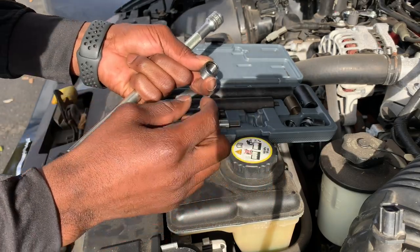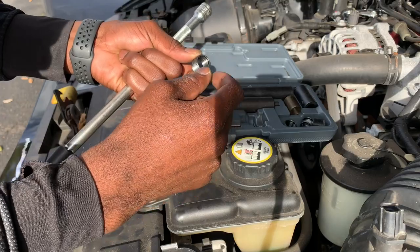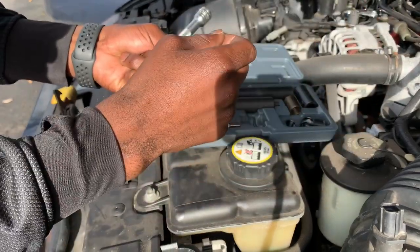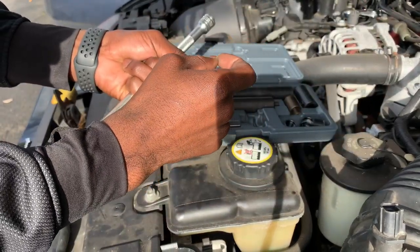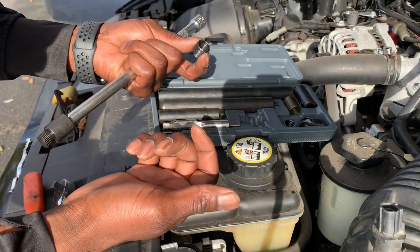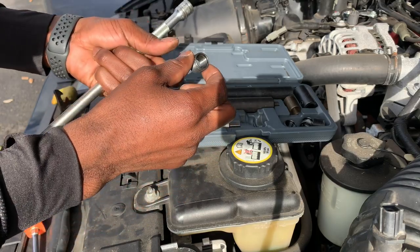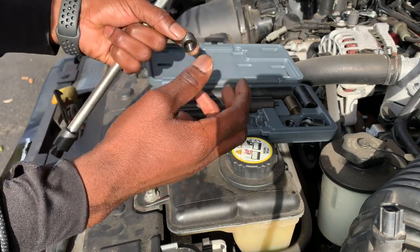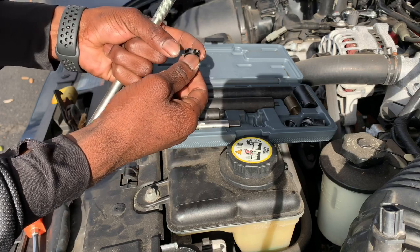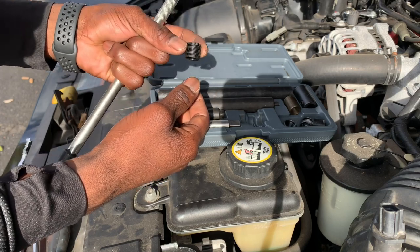So at this point, I will grab my spark plug, put a little Loctite on the threads, and then throw my spark plug inside of the insert. And at that point, you're good to go. Probably wait like 8, 9, 10 hours to let everything mate together and let the Loctite work. You don't want to run the car right afterwards. You want to give this stuff a little time to dry.